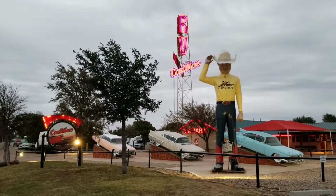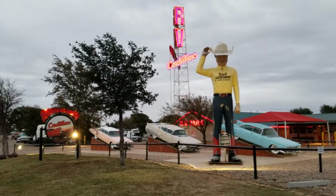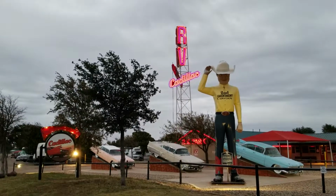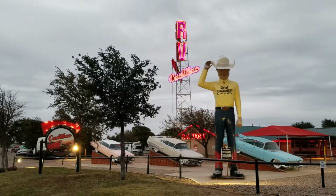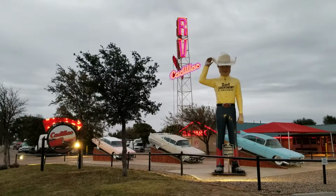So it's just off of Highway 40 on the west side of Amarillo. And if you are doing Route 66, this is a place to stop. And there you can see the Second Amendment cowboy giant in the park.